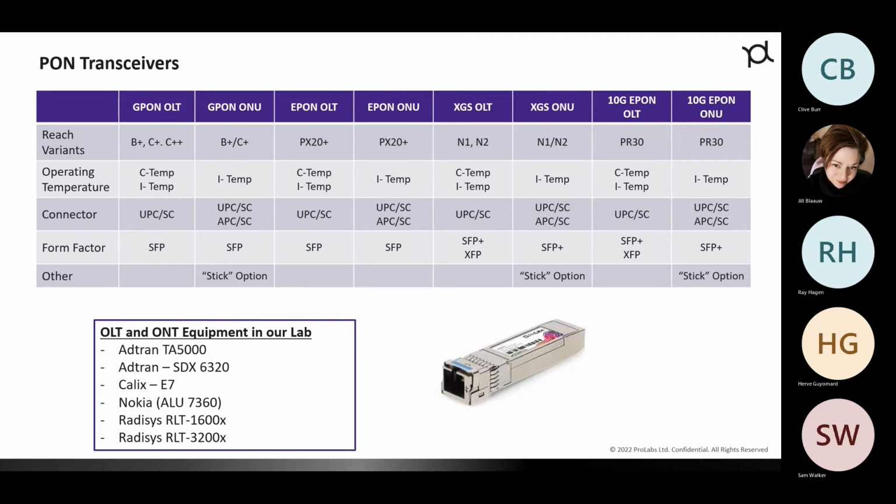Now, XGS-PON is the new technology that's being deployed today, and that is essentially 10 gigabits, and it's a symmetrical technology. So 10 gigabits downstream, 10 gigabits upstream. And it runs at different wavelengths. It runs at 1577 down and 1270 upstream, whereas the GPON technology and EPON is 1490 downstream and 1310 upstream. So these can coexist on the same fiber as I mentioned earlier.